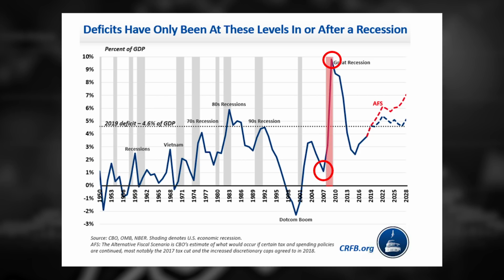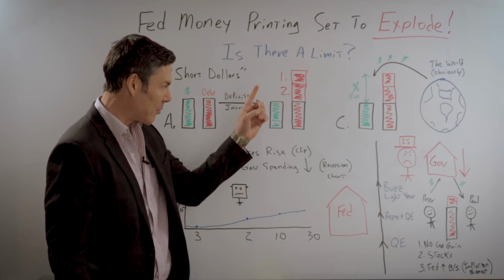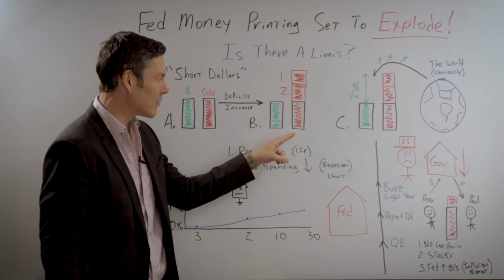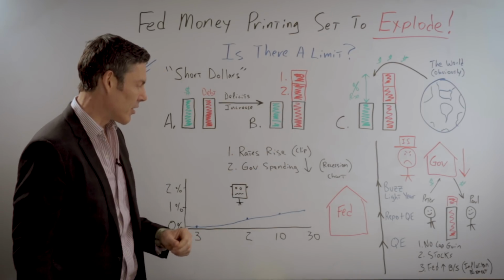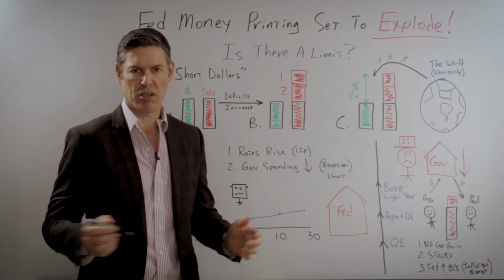And one last thing that I'd like to point out is if you look at our deficit now, it's at 4.6% of GDP, which has never been seen at any other time unless we're in a recession. So it's not unreasonable to assume that in the next recession, the deficit could get up to 15% of GDP or higher. So it's obvious that government spending is going nowhere but up, and that's only going to increase the imbalance between the amount of debt and dollars in the system. And you may be saying to yourself, well, George, okay, well, why don't we just let rates rise? That doesn't seem like too big of a deal.